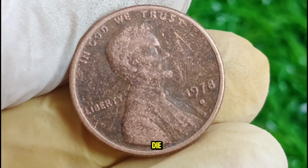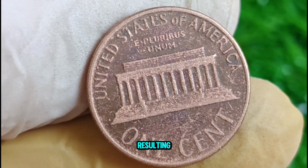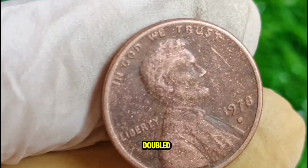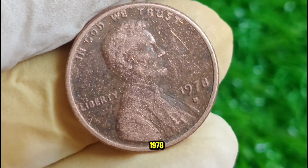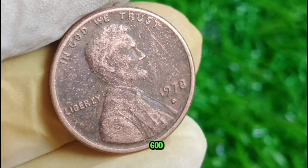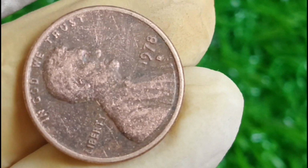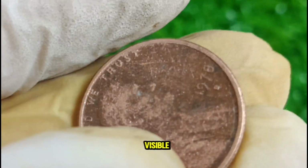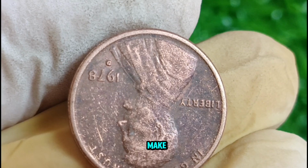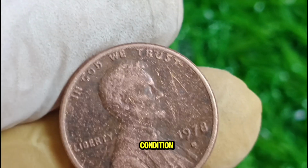A double-die error occurs when the design on the coin is stamped twice, resulting in the letters and numbers appearing doubled. In the case of the 1978 penny, the Liberty inscription and the words, "In God We Trust," are often the areas affected by the double-die error. These doubled features are visible under magnification and can make the coin worth thousands of dollars, or even more if in pristine condition.